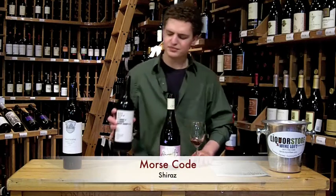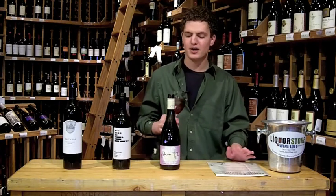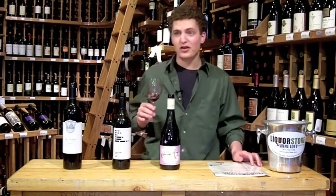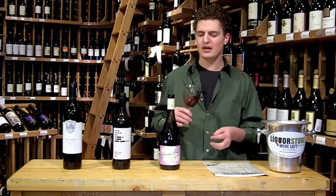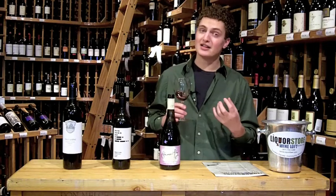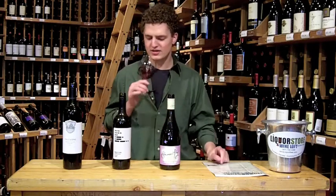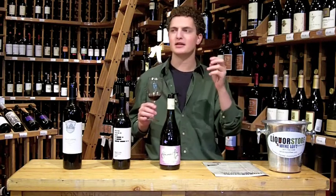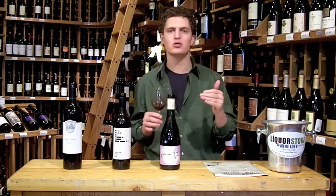Morse code Shiraz. I don't remember where I heard it, but I swear I heard this got 90 points from Robert Parker. I could not find the information, but this is a great wine, and it's so freaking cheap. The nose shows a little bit of that fresh fruit. I am definitely getting that fresh raspberry, that fresh blackberry, blueberry. I'm getting a little bit of the definite jammy plum, a little bit of cassis on this one, some black licorice characteristics with some velvetiness, some chocolatey, big vanilla. This one's got much more of that soft, smooth vanilla instead of that jammy, creamy molasses. It's not quite as thick and rich. This one's just smoother, a little bit more elegant.